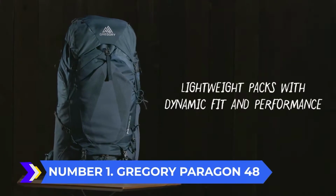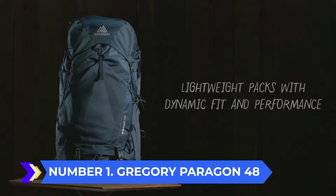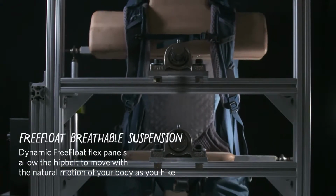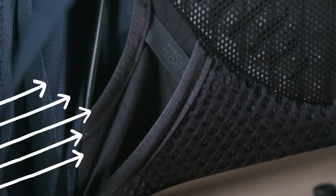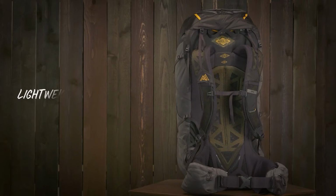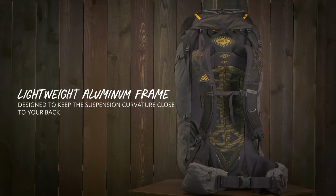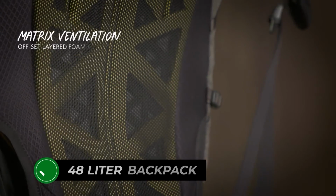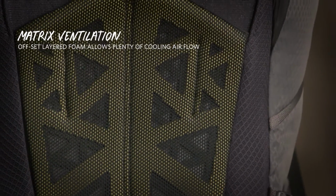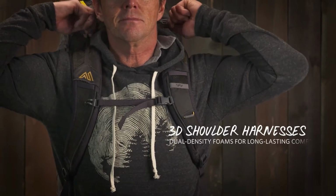Number 1, Gregory Paragon 48, our top choice. Gregory Pack's Paragon 48 gets our top choice spot with its competitive pricing and quality comfort. The company has quite a storied history, and this backpack is well received and much liked. As its name implies, this is a 48-liter backpack. That's plenty of storage for a survival backpack, while also weighing reasonable enough to carry around if the need be.